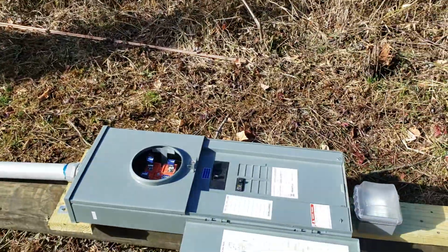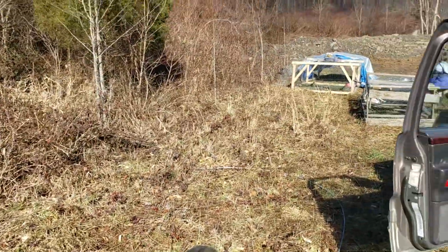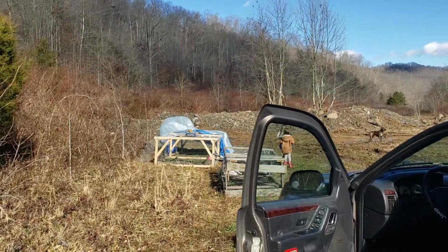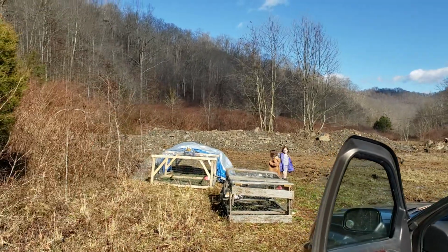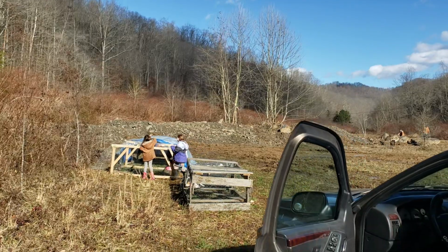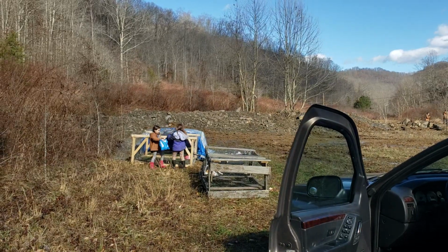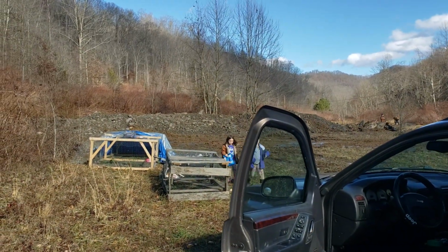And then these other breaker spaces, those can be used to feed a pole barn. I can put 220s on it. Anything that I want to add, I can pipe out of it, go down towards the pond and put a pump over there for a circulation pump, or to pump water out of it, or anything you need electricity for, I can come out of that.